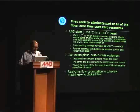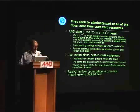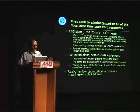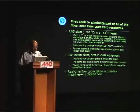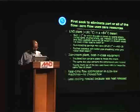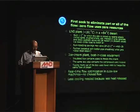We often find choke flow, throttling valves, throttling vanes in cube law machines. It's even worse than trying to drive your car with the accelerator floored and just control speed with the brake. Or how about when we're doing a lot of cooling we don't need to do because we didn't design the building properly?